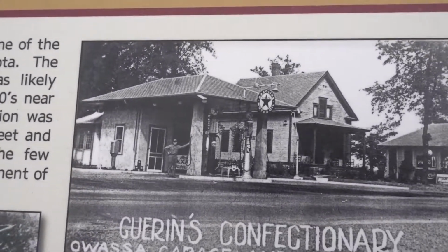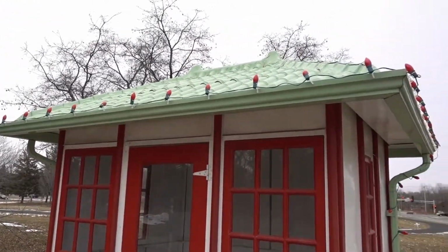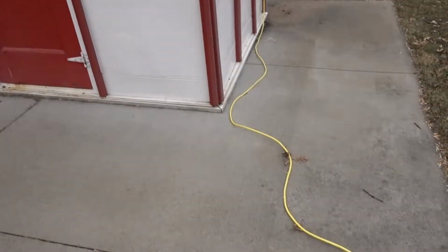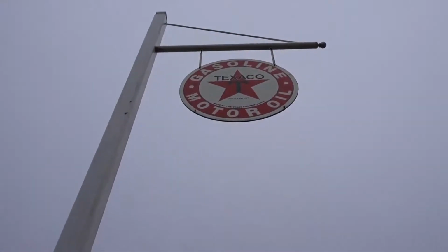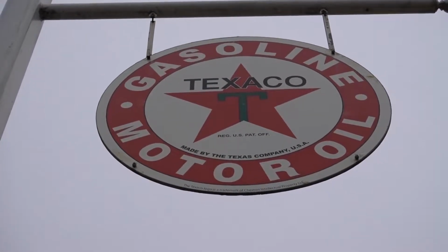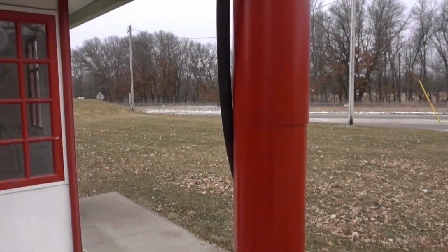Pretty amazing. And they've even got some festive Christmas lights adorning the top of the building, as you can see, all around. And it's got this festive yellow cord that winds around to plug into this pole, into the old, awesome, cool, gasoline motor oil Texaco sign right there. I love that. And I just love these old pumps.